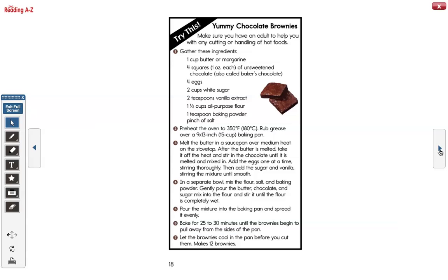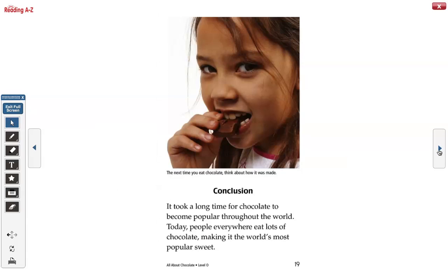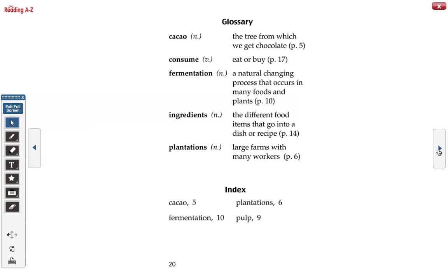Here's a recipe for yummy chocolate brownies. The next time you eat chocolate, think about how it was made. Conclusion: it took a long time for chocolate to become popular throughout the world. Today, people everywhere eat lots of chocolate, making it the world's most popular sweet. Glossary.